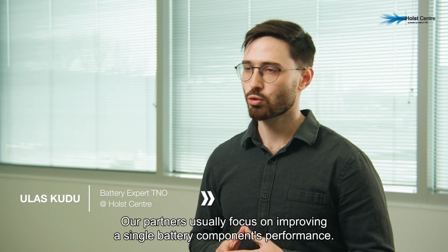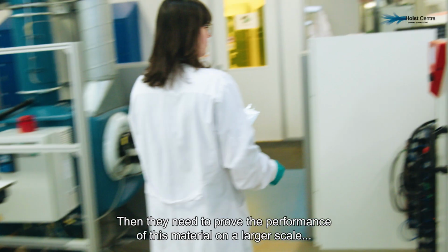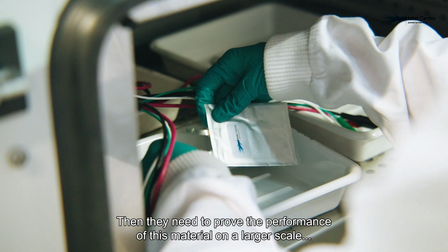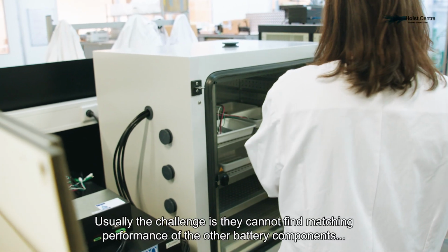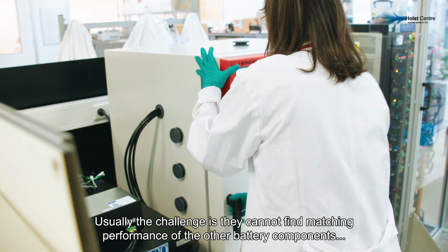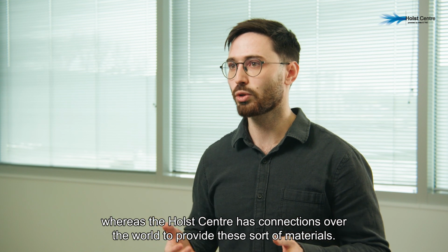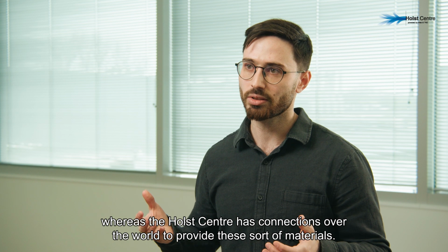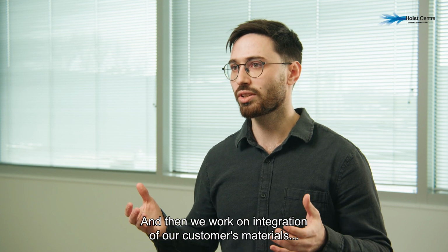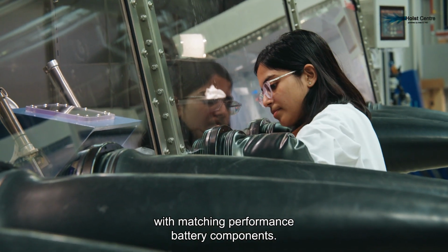Our partners usually focus on improving a single battery component's performance. Then they need to prove the performance of this material on a larger scale, which is a pouch cell scale. Usually the challenge that they have is they cannot find matching performance of the other battery components, whereas the Holst Centre has connections all over the world to provide these sort of materials, and then we work on integration of our customers' materials with matching performance battery components.